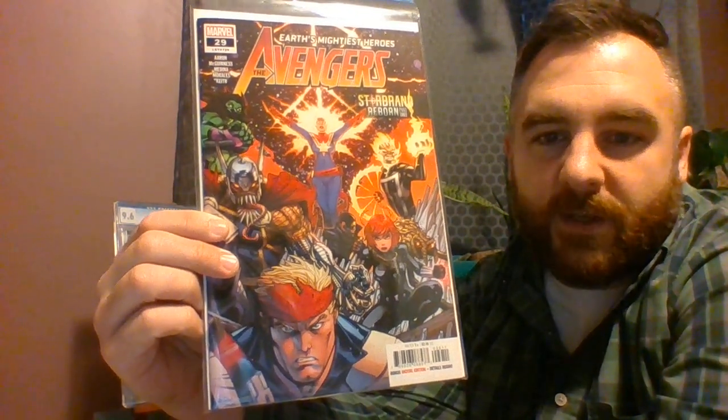So I've got Avengers #29. I'm just waiting for this run to end. I think it goes to 33 issues. It's one of those things where, if I'm going to cut something from my pull list, do it early enough, or wait and get the whole volume, because I might as well read it. Maybe it will pull me back in. And if not, I could probably sell it as a volume at some point.